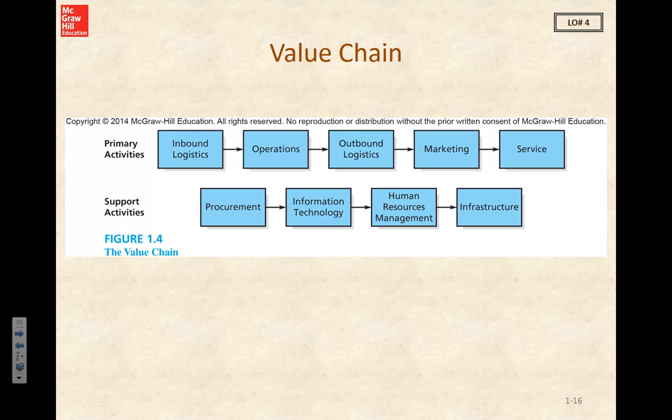What we see on the screen is a value chain with both primary and support activities. Primary activities directly provide value to the customer. The primary activities are then sustained by the support activities. So we can see primary activities start out with inbound logistics, moving on to operations, outbound logistics, marketing, and service, all benefiting that customer. And we've got support activities such as procurement, information technology, human resources, and infrastructure.